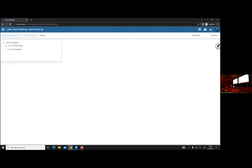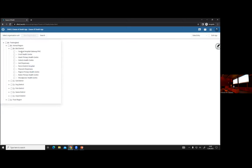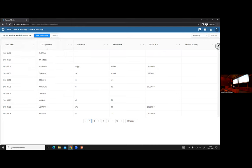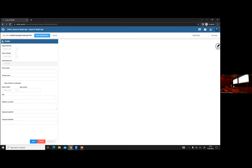So here in this app, you have the data entry module. I'm just going through that very quickly. And we just see how best we can do the registration. So now I'm doing a registration of the cause of death. I just say I've reported, date of reporting is today. Death was, let's just say, on a Saturday. Name, David Potter.